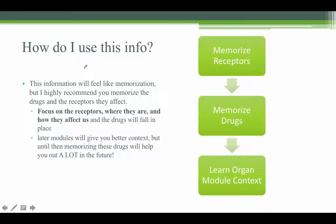Well, that's pretty much it for the sympathetic nervous system drugs. Right now, it might feel like a lot of memorization, and it really is because you don't know the context that these drugs play in each of the modules as of now. But it's important for you just right now to focus on the receptors, what G protein they're attached to, and what drugs affect these receptors. Just try to memorize those, and then as you go through the organ modules in the future, they're all going to fall into place, and it'll make a lot more sense.